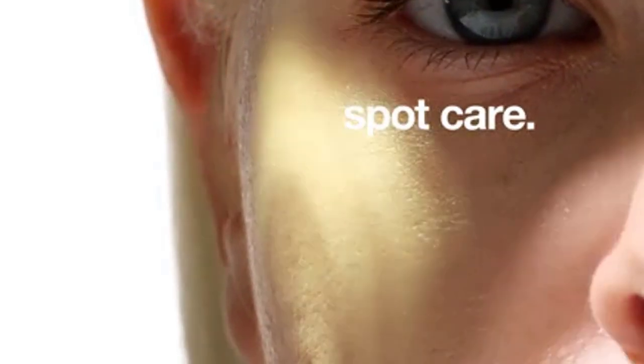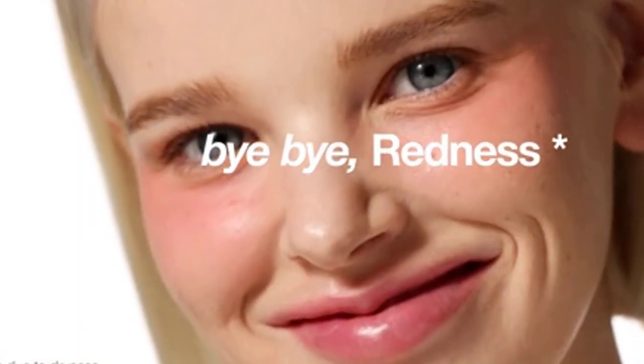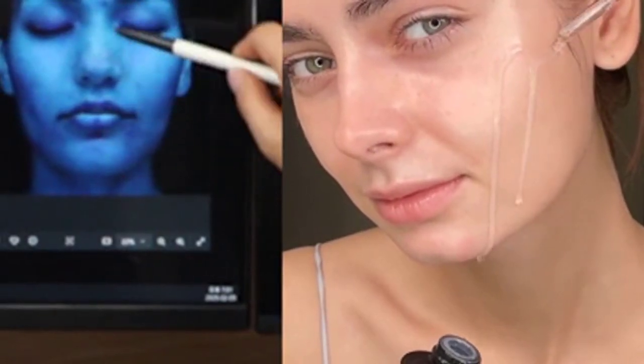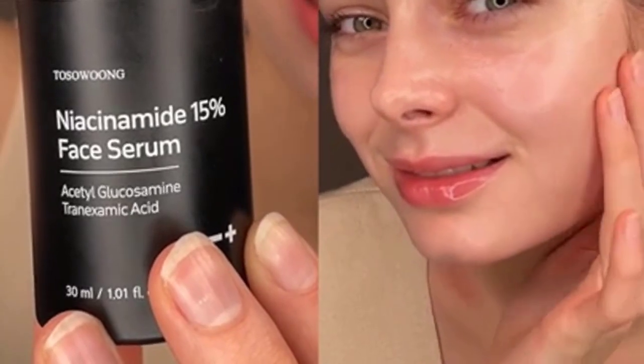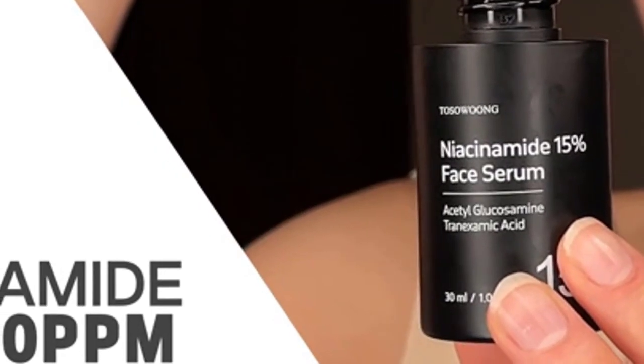This serum is packed with 10% niacinamide and 4% tranexamic acid, which means it targets dullness and uneven skin tone directly. On top of that, there's hyaluronic acid to keep your skin feeling moisturized and plump. For anyone struggling with dark spots or enlarged pores, this combo is brilliant. Plus, it's fragrance-free, making it safe for even the most sensitive skin types. With over 60,000 sold in the past month, it's clearly making waves.